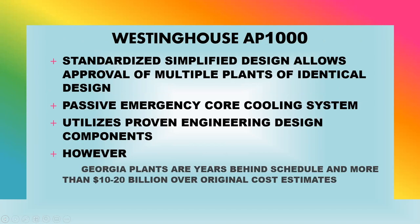Okay. This is the Westinghouse AP1000. Standardized, simplified approval for multiple plants of identical design, passive emergency core cooling system. We'll talk about that next week. That means you don't need to have electricity on the site in order to have the reactor cooled and protected from fuel meltdown.